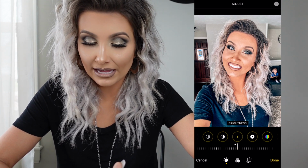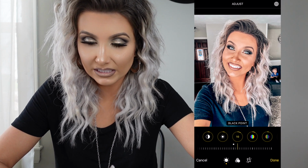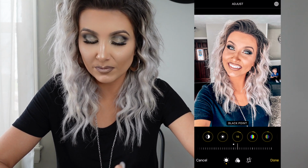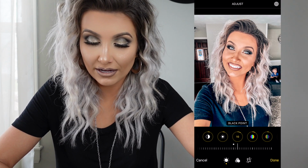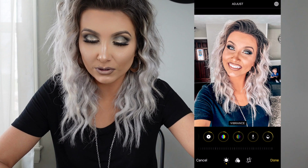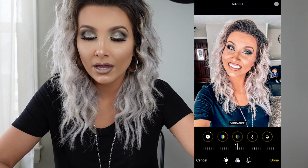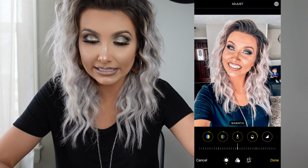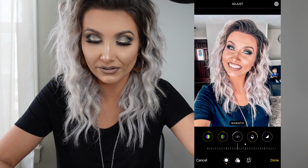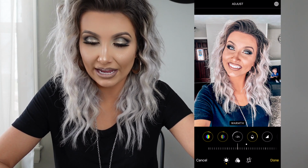And then black point, I will increase the black point just a little bit, just to really make things pop, especially my lashes, my eyeliner, all of that. I want that all to pop, okay? Then you have your saturation and your vibrance, which is just going to really make the colors pop. But here are my main ones that I go to, warmth. And I will take it down to where it looks almost a little faded out. So like -24, that's what I have this one set as.